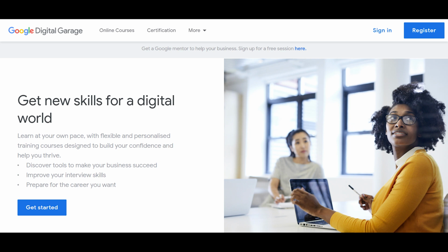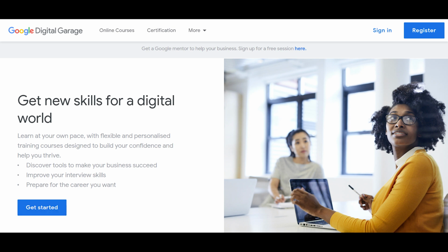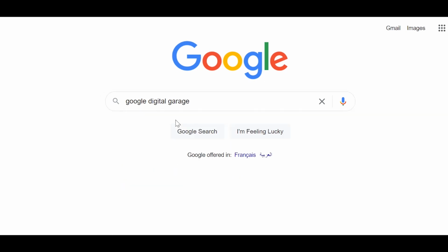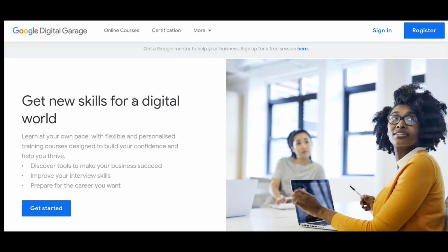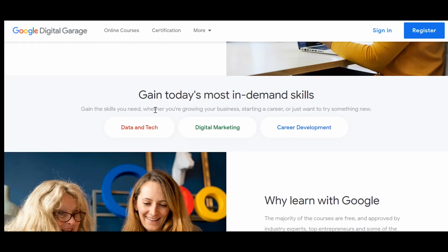So your first move is to go to learndigital.withgoogle.com, or alternatively, you can open this page by going to Google and typing in Google Digital Garage. In any case, the first step should be to go to this website, which I'll go through in greater detail below. This is Google's official website, which is available for free.